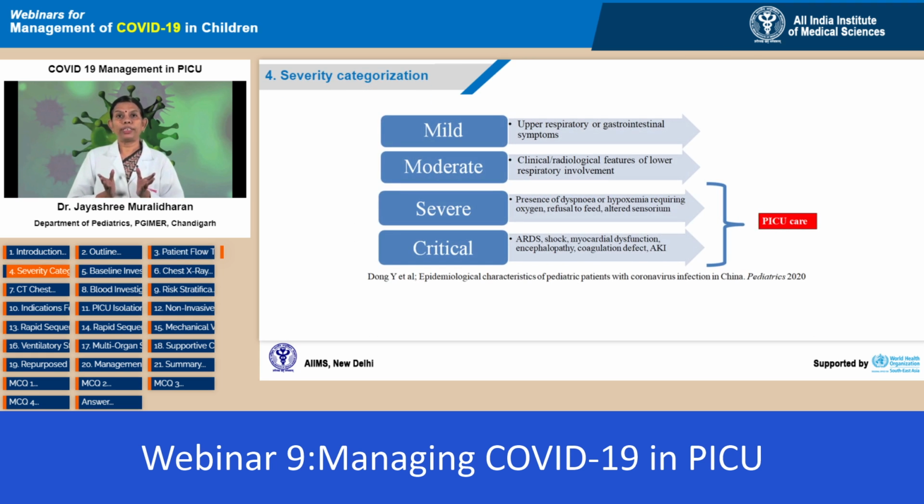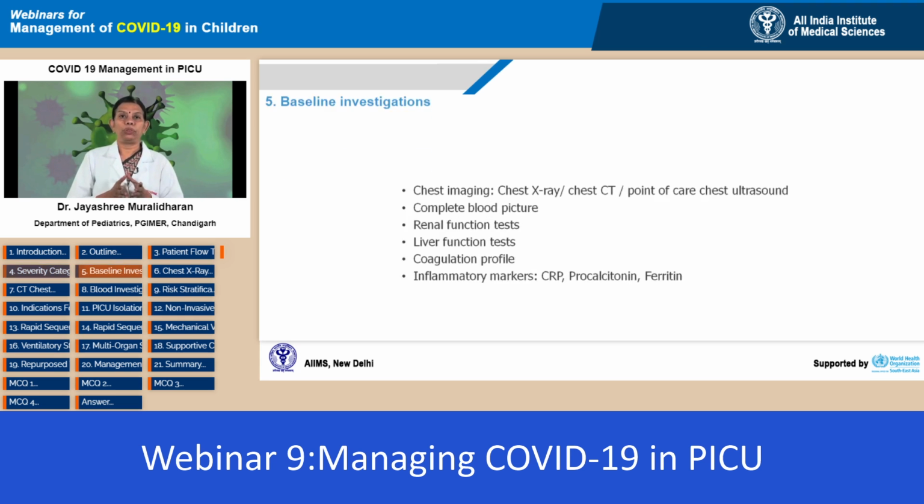The severity of COVID-19 infection is primarily classified into mild, moderate, severe and critical. The moderate ones are children who have clinical and radiological features of lower respiratory tract infection. The severe children have refusal to feed, tachypnea or hypoxemia requiring supplemental oxygen. The critical severity is ARDS, shock, multi-organ dysfunction. Of these, the severe and critical require PICU care and will fall within the purview of this talk.